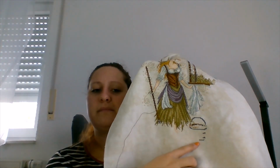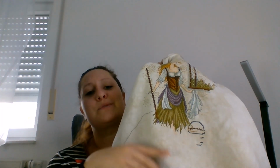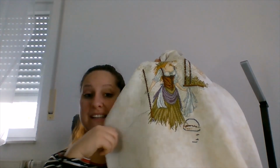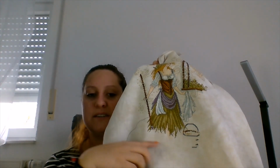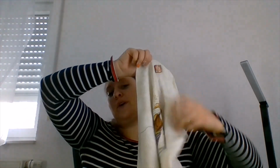So I'm really happy. There's only, I think, less than 10 stitches below that, and I have reached the bottom of the design. So I'm getting really close. There's a little bit of green missing in here. Otherwise the green is done. And yeah, I can then move to the pumpkins and to the broom itself and her feet and shoes. So yeah, I'm getting really, really close on her.